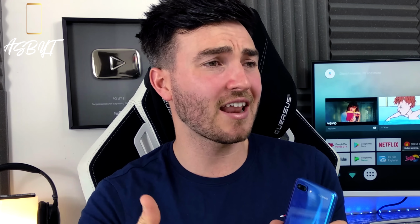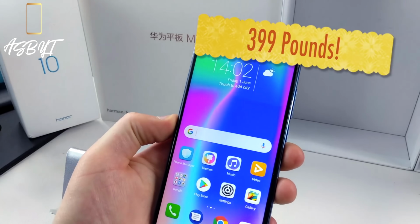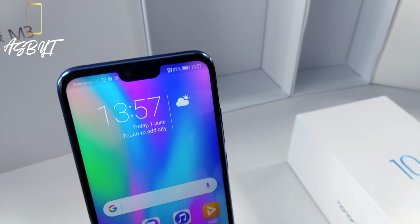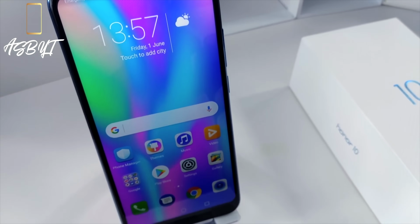Right, so now we jump onto price, and again, this is a real standout figure. 399 UK sterling for a phone that has a top processor, a very decent camera, and really a lovely design as well. I think when you take everything into consideration, this is a very, very smart purchase if you are in that mid-tier price range. Obviously, it will come into comparison with the OnePlus 6 due to the price. Again, the lowest tier version of this is £469, so it is cheaper, and there are positives and negatives obviously to both of them, but it's in that ballpark for me.